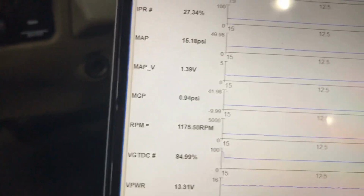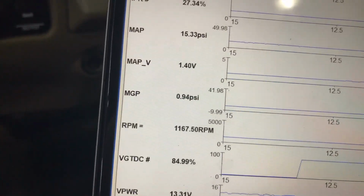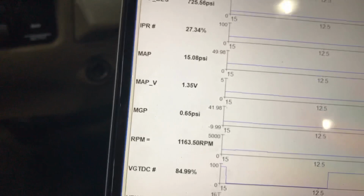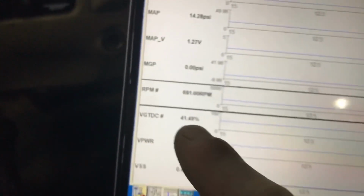MGP, that's what we're watching. Yeah, it's going up, so it's just stuck turbo. I mean, it's barely going up. We'll have to see what the turbo looks like when we get it all taken apart, but should be all right with a clean. Should be. But at idle, the 41% VGT, we should have more than 0. You get up to like 50% VGT at idle, it should build like 0.3, 0.4 pounds of boost.